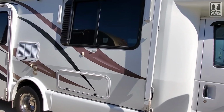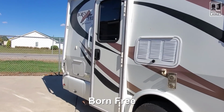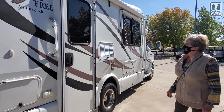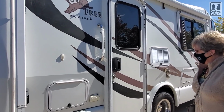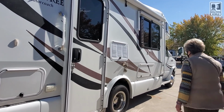All right, this is your Born Free, right? This is the one that you really, really want. It's pretty big. It is. It's bigger than that last one, right? Yeah, I don't know what the size is. Well, this one has a nice look. Let's hop in. It does have a very big awning. Very nice door, I like that. Yeah. It's got lots of storage out here. It's got a big storage here.